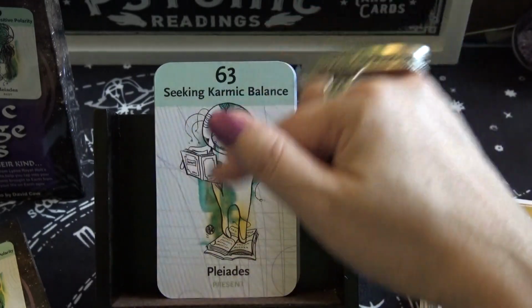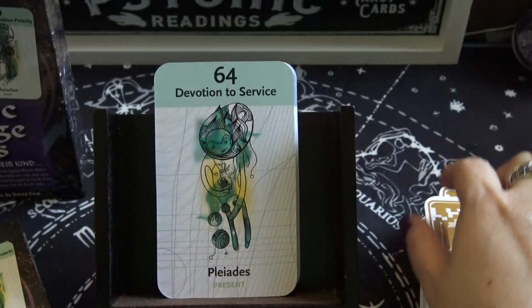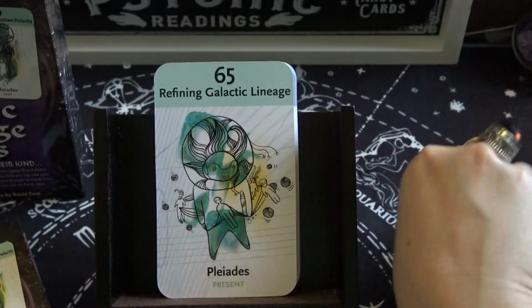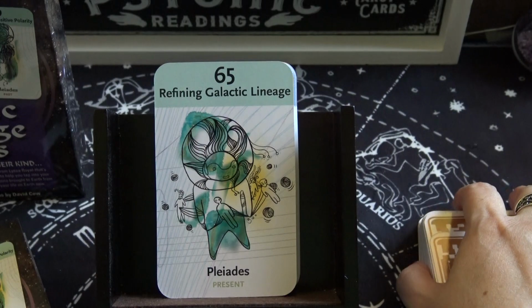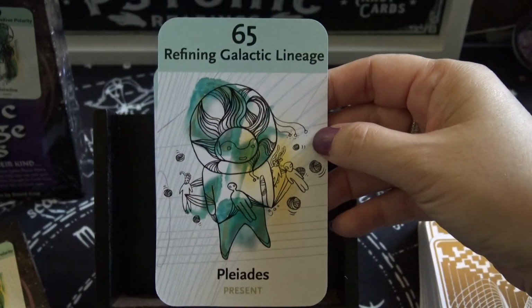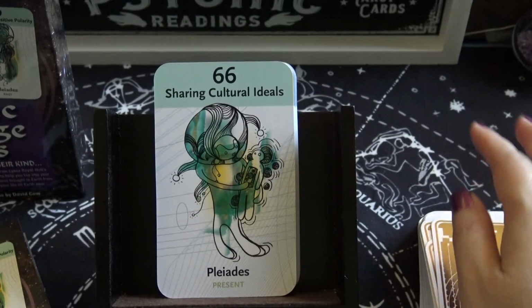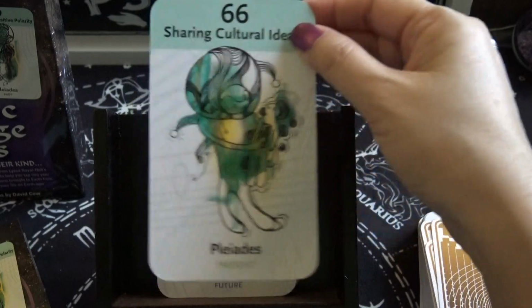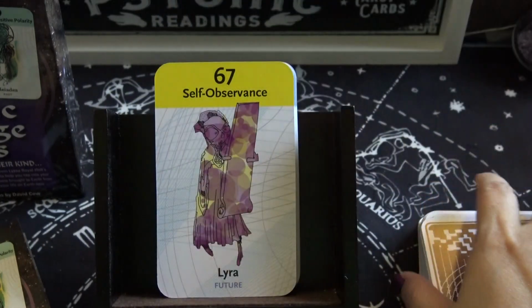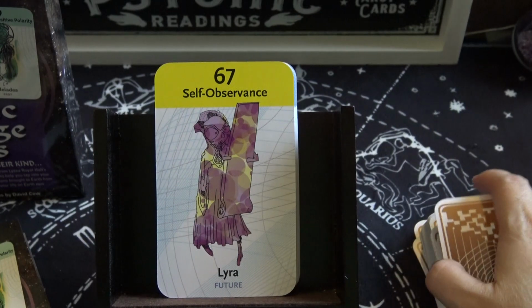So seeking present timeline, seeking karmic balance, devotion to service, refining galactic lineage. Can't pronounce the word. Sharing cultural ideals, still in Pleiadian's present timeline. And now we're moving to the Lyra civilization, future timeline.